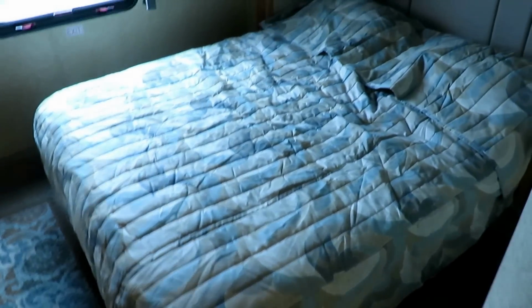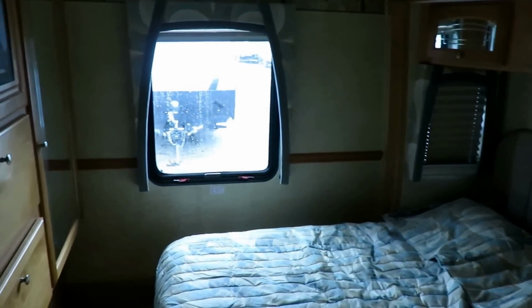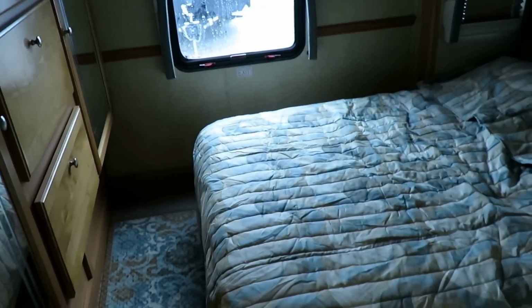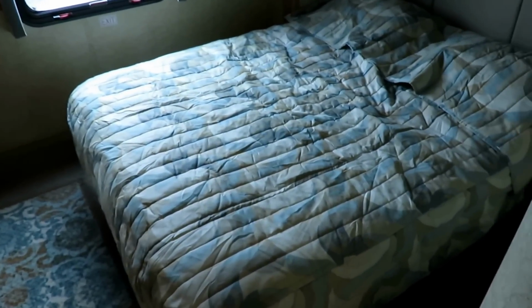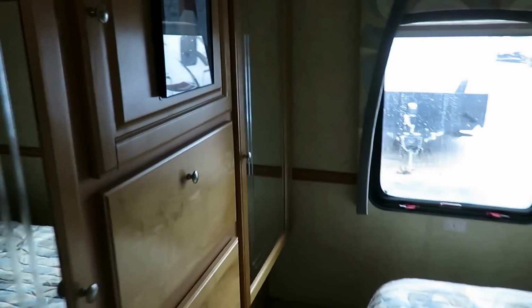Now, 29 foot is not the smallest thing that's out there, obviously. You can look at it and say, it's a little long, but this is not a big coach. It's not a big, scary thing to drive. If you're like, I don't feel like driving a big bus or a diesel pusher, you're going to drive this no problem, because it's just on a van chassis.